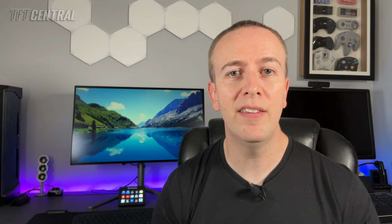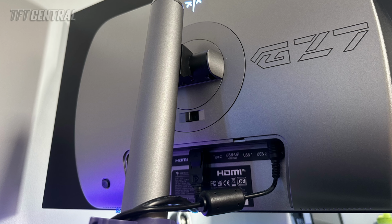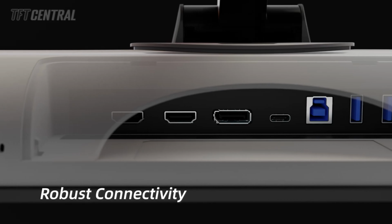The KTC model does, however, offer some nice additional features like USB-C, KVM functionality and even some modest speakers. So if any of those will be useful to you, then it provides even better value for money.